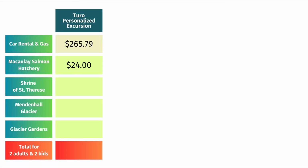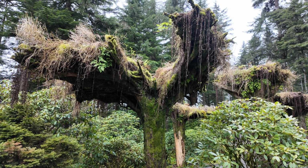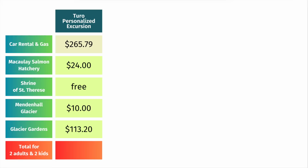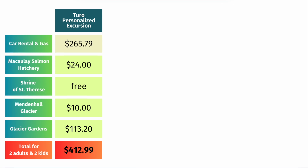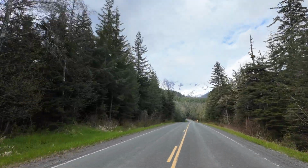It costs $24 for a family of 4 to visit the hatchery, and nothing to visit the shrine. $5 per adult to visit Mendenhall Glacier. Had I chosen to stay at the Glacier Gardens Rainforest Adventure, it would have cost $113.20 for a family of 4. So the grand total for my do-it-yourself shore excursion would have been $412.99 for 4 people. But I didn't end up touring the gardens.